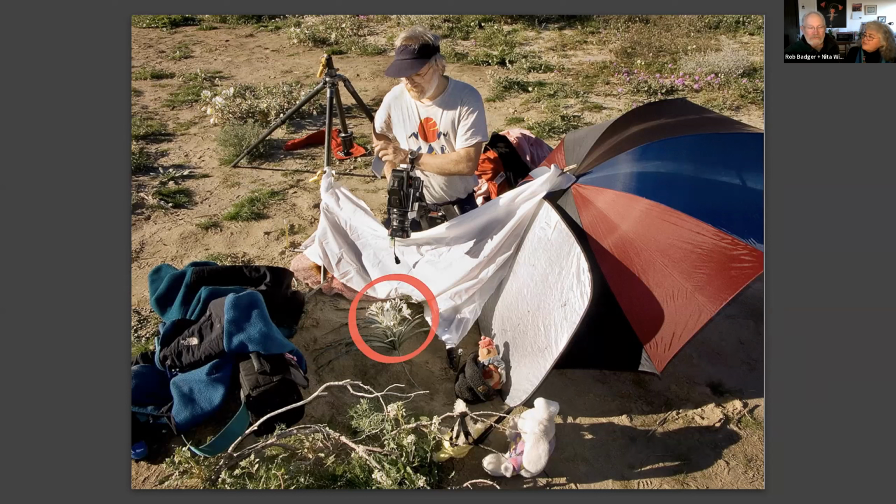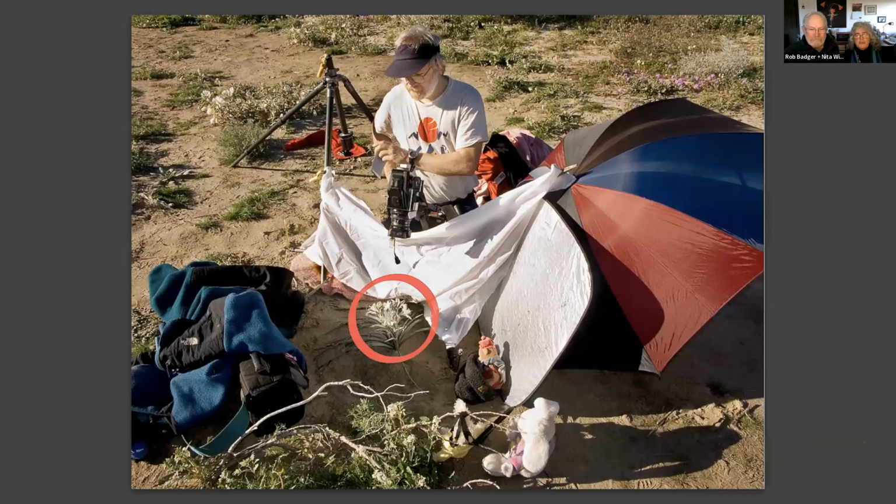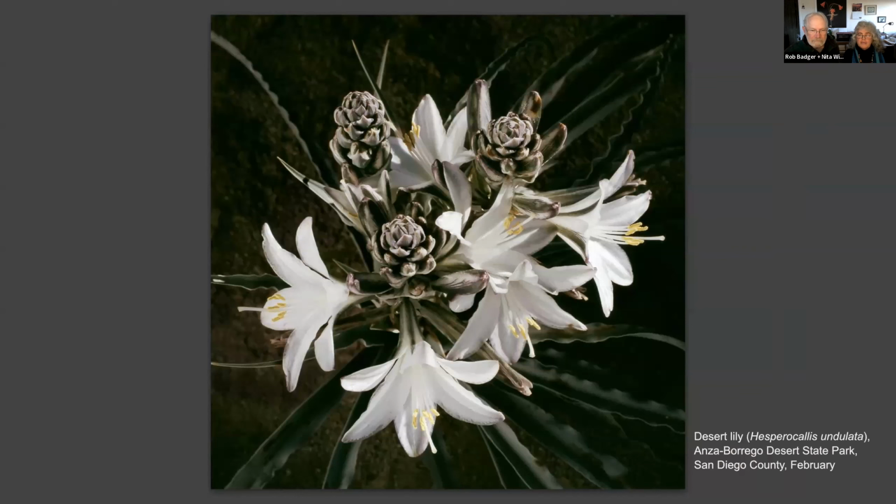But the average is still about 45 minutes to an hour per image. So that's what we ended up with, using film and all the different things we use to control the natural light. Which included this pile of jackets and camera bags on the left side, which were actually put there in order to block the sun from hitting the sand and the leaves, so that they wouldn't become distracting.